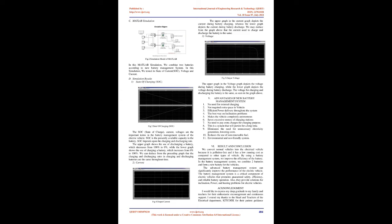4. Cost reduction and working. Figure 1: block diagram of new battery management system. A. Explanation of blocks in Figure 1. Wind power: 2 blade fans, low solidity, a generator is coupled, aerodynamic resistance, drag force.